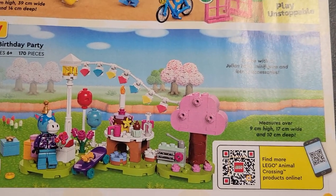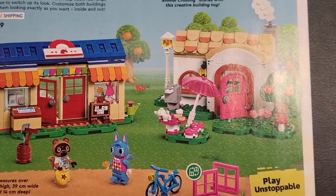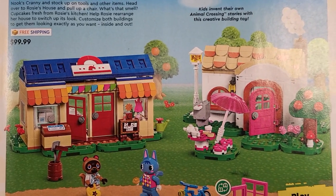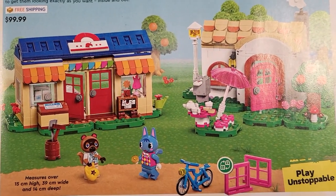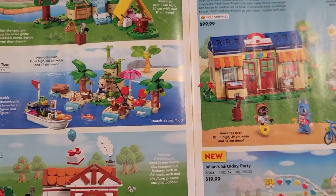Lots of fun things here. I'm sure people will love to add all of these little sets together. I mean, you get a lot, but it is like $100, but you do get the two houses and some of these other little guys. I haven't seen those little guys in the other ones.